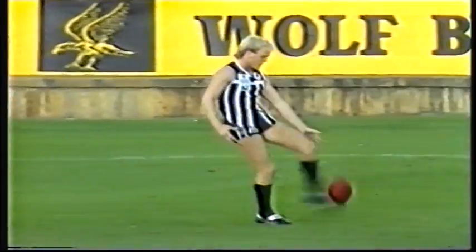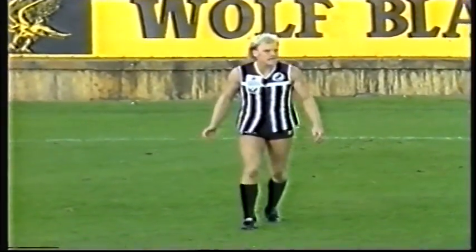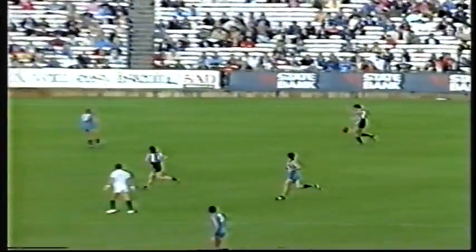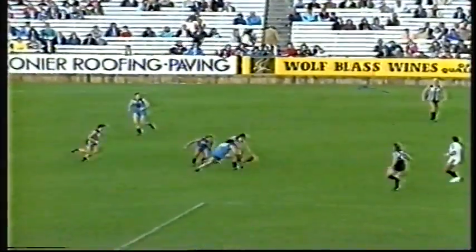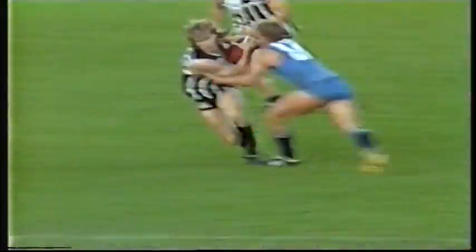Out there it looks to be Borlase. Borlase at centre wing, to put Port Adelaide into attack. He's going short to Darren Smith. They haven't got a lot of time. They want to move it on in a hurry. Borlase is going to get run down. They've lost it. Oh no, it comes out nicely to Anderson.